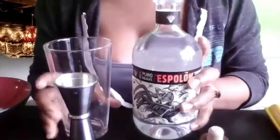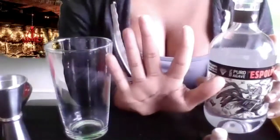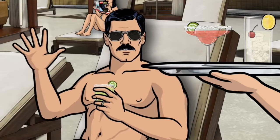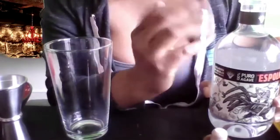So this is what I like to call the Archer recipe, because Archer said it right when he said tequila should only have 5 ingredients. 5 ingredients: tequila, Cointreau, lime juice, ice, kosher salt. That's all you're gonna see. No margarita mix, no sour mix, okay?